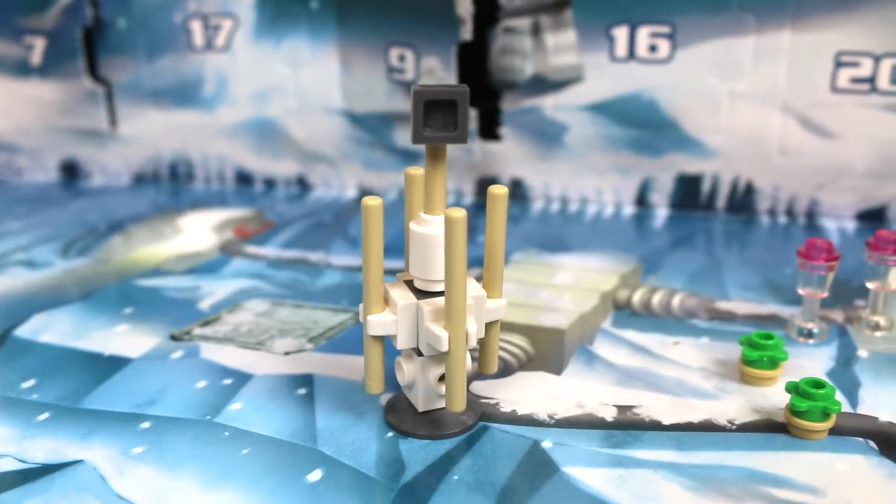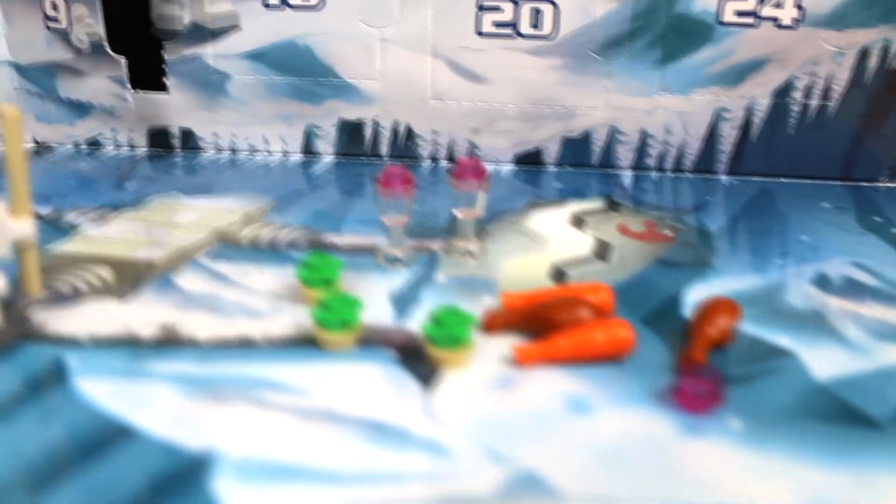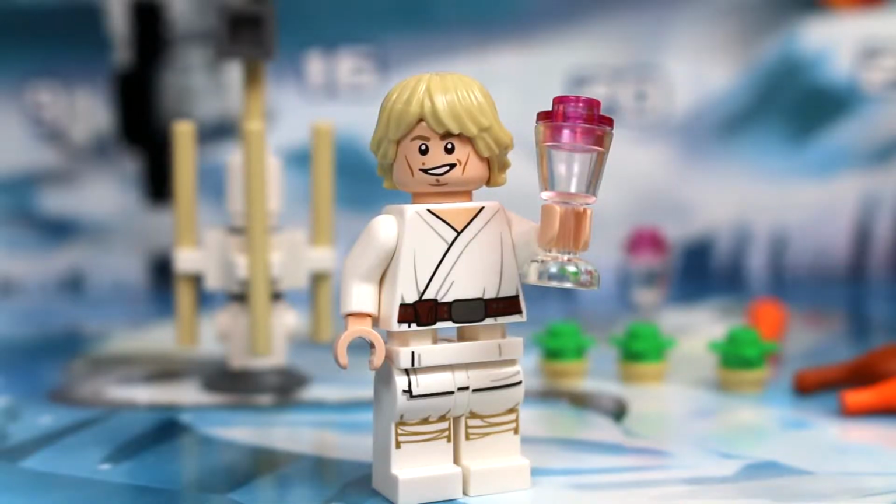This is kind of a complimentary set. In Star Wars, Uncle Owen was working outside with the water harvesters, and Aunt Beru was making food in the kitchen. I feel right at home.